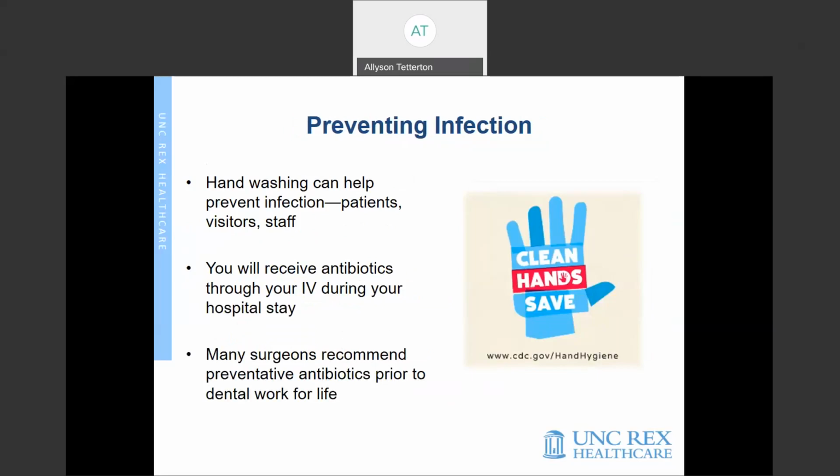Preventing infection is another focus after surgery. Hand washing can help prevent infection in patients, visitors, and staff. You will receive antibiotics through your IV during your hospital stay. Many surgeons recommend preventative antibiotics prior to dental work for life.